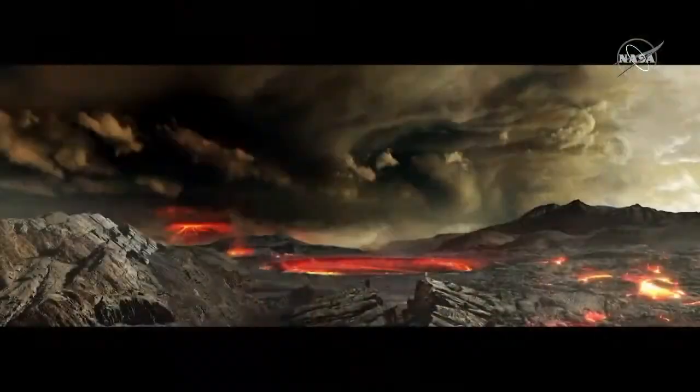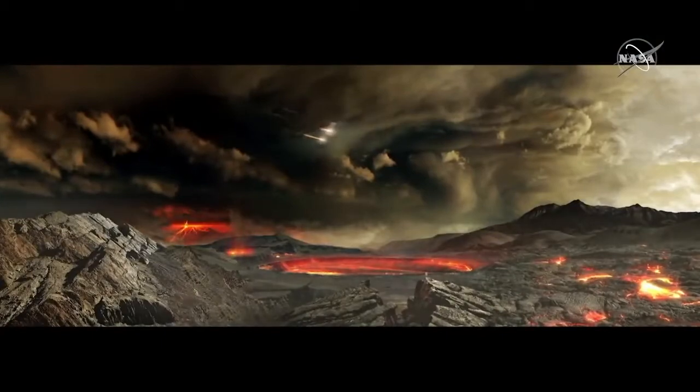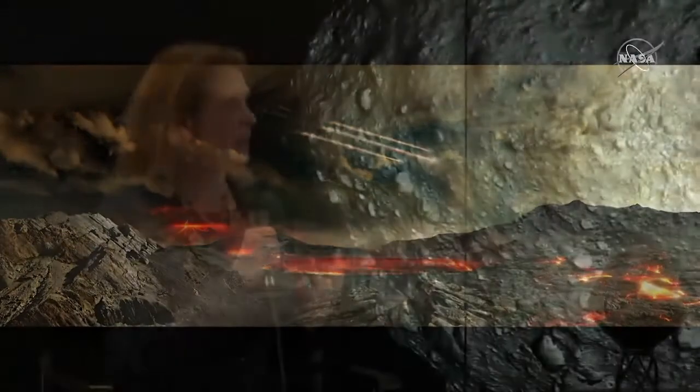And then Danny talked about how we think there are hydrated minerals and perhaps organic molecules on the surface. And by looking at those, we'll better understand how those types of materials were delivered to Earth and perhaps were the seeds for how life actually began to form on Earth back in the earliest times.